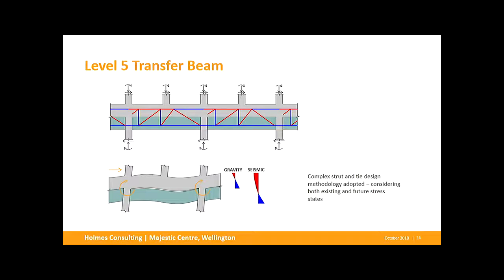We had to analyse that and figure out where the load was going and what portion of the load was taken by the existing beam versus what portion would be taken by the new beam, and that wasn't that easy. So a very complex strut and tie design and methodology was adopted, considering both the existing and future stress states.